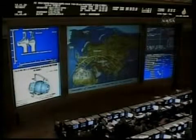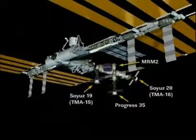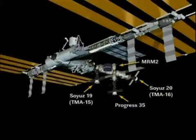A flawless textbook approach by the new module that was launched on Tuesday from the Baikonur Cosmodrome in Kazakhstan on a modified Soyuz rocket. The two-day transit was uneventful. Again, docking occurring at 9:41 a.m. Central Time, 222 miles over northern Kazakhstan.